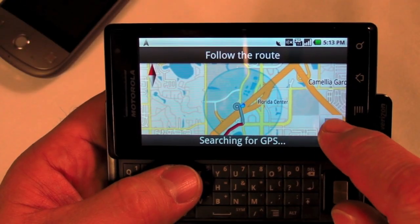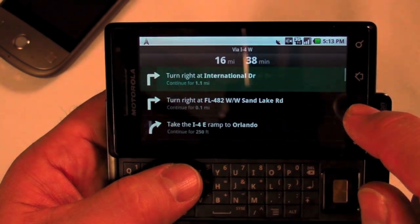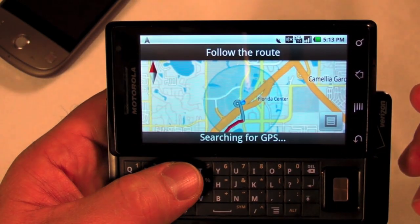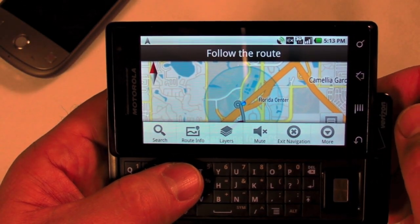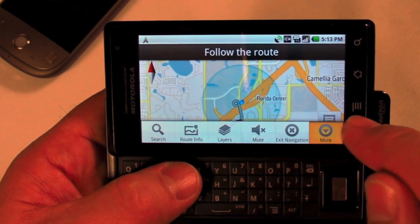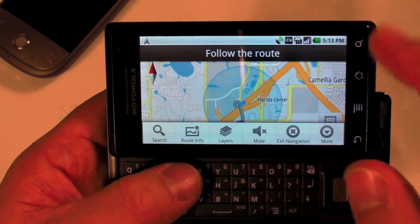What's this? Is this a different menu on the screen here? I think it gives you the actual directions. And if you wanted to go to a different menu, you would hit the menu button, which is that touch sensitive button. It kind of looks similar. We've got Google Layers here, route info, and more. It's got quite a bit. So this is the free navigation.